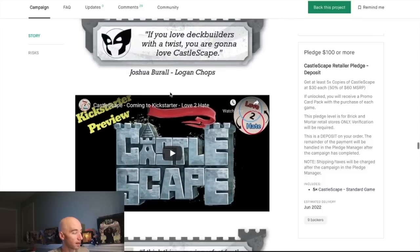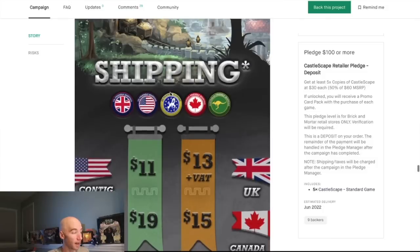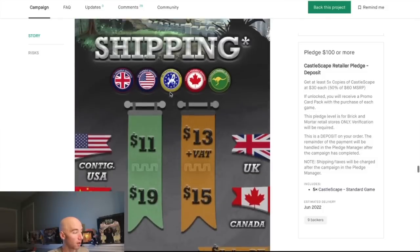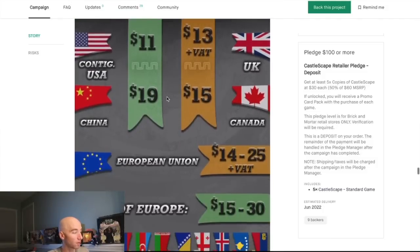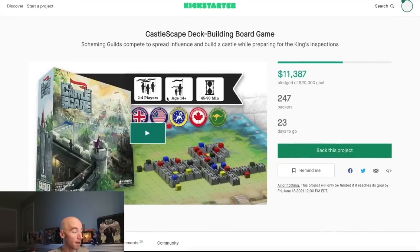And there's no dice in this case. So it's more of the deck building aspect. And we're seeing deck building now with more and more stuff. There's the price point for shipping, which isn't bad at all. So all in all, it looks solid. I'm a little surprised it's not higher, honestly. But again, like I mentioned earlier, it's running up against some stiff competition with all of the funds being split between so many projects. So that is CastleScape, the deck building board game, and I think you should check it out.